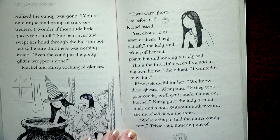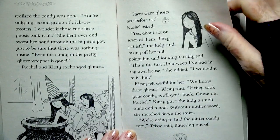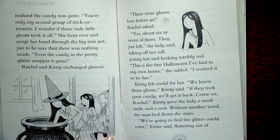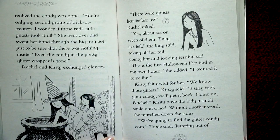Kirsty felt awful for her. "We know those ghosts," Kirsty said. "If they took your candy, we'll get it back. Come on, Rachel." Kirsty gave the lady a small smile and nod. Without another word, she marched down the stairs.